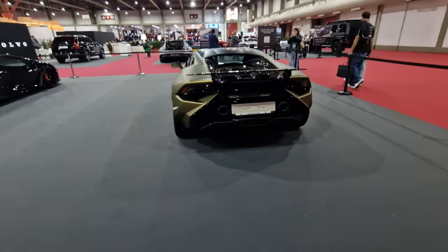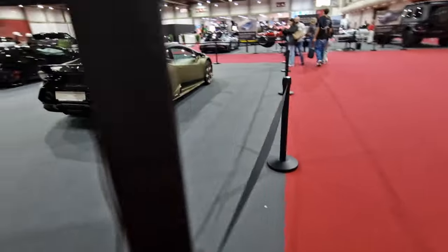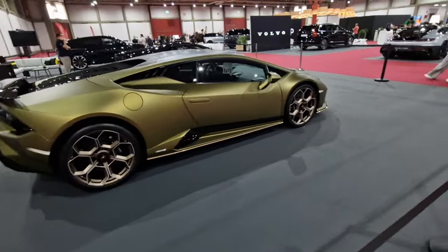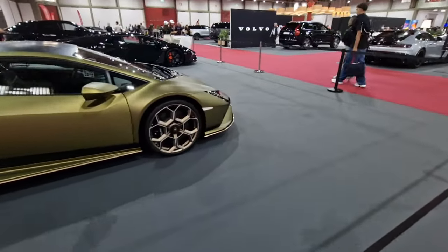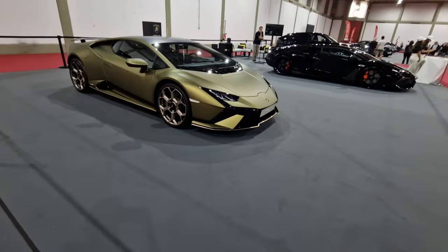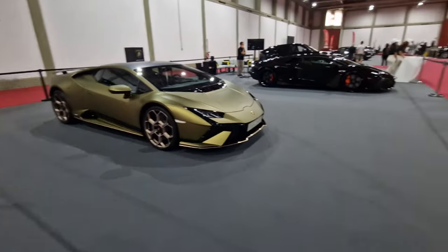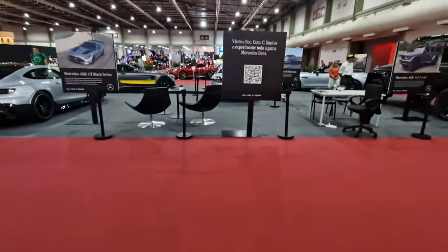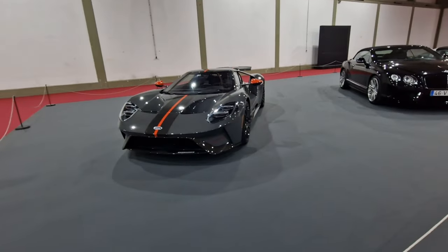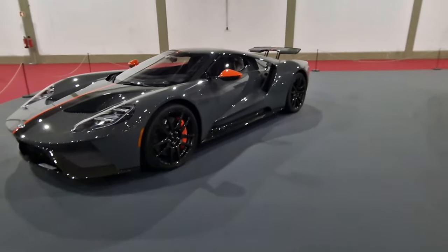I didn't even know we had so many cars like this here in Portugal. But yes, pretty amazing. And we got a lot more to see over here. Here we have the Ford GT. Also a beautiful car.